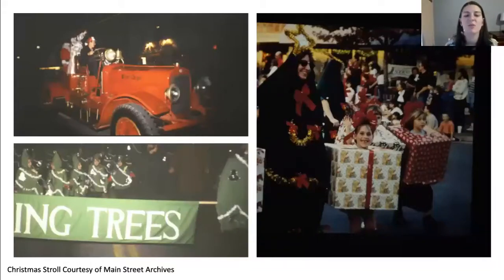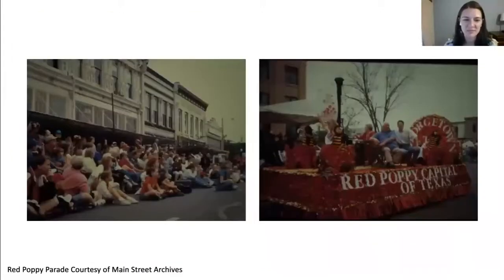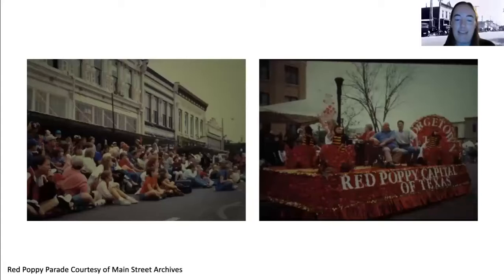We don't know exactly what year these photographs are from. So if anyone has any idea or recognizes anyone, let us know, because that will help us fill out that writing on the back of photographs thing, that we like to know for the future. And then our Red Poppy Parade. So we've got our wintertime celebration, and that is matched or exceeded by our springtime celebration as the Red Poppy capital of Texas and our Poppy Parade.